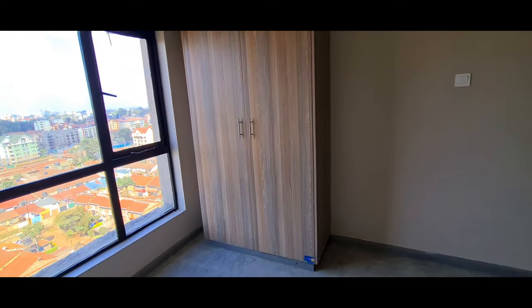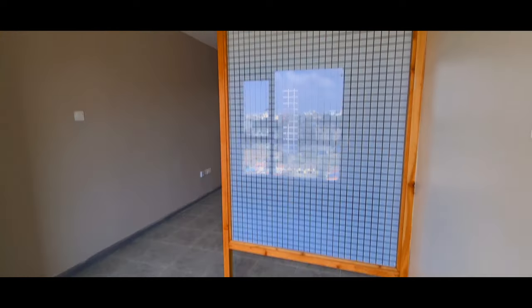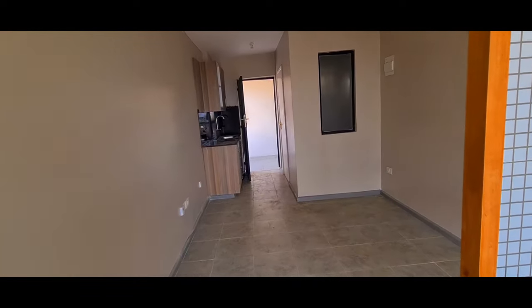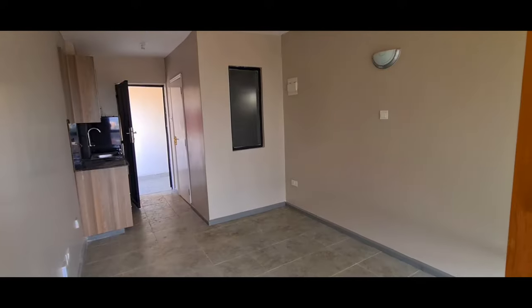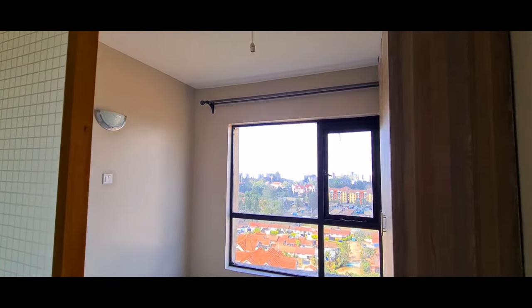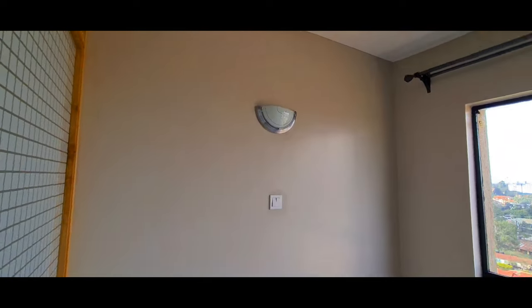Get your wardrobe right here. A mini 1 bedroom. And then there is this partition. Your kitchen is right there. Your living room is right here. The living room. I love the big window, the curtain roll. You have a bed switch here, you have a charging area. You can see that is the wardrobe.